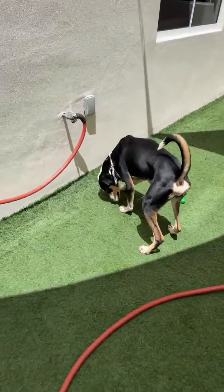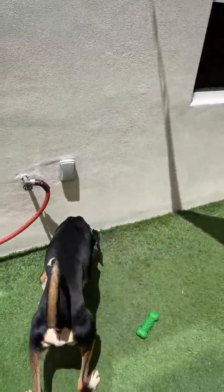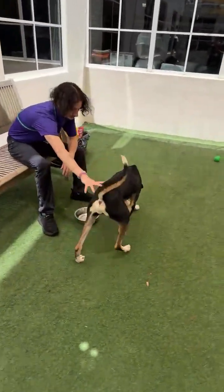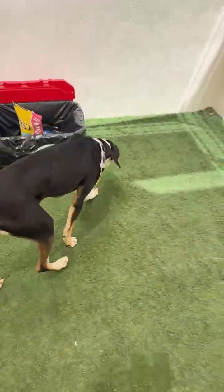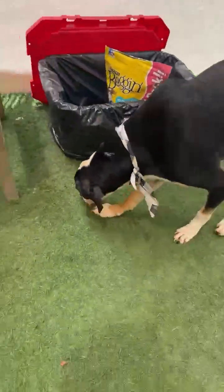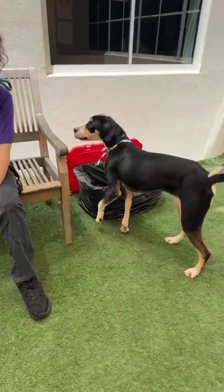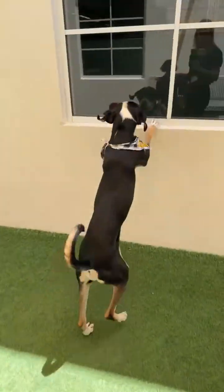Unfortunately, his previous family was unable to keep him and could not take him with them. Unfortunately, that is something that we see a lot here, a lot of surrenders, for various reasons, so we're constantly working to help these guys find homes. His previous family did tell us that he seems to be afraid of smaller dogs.